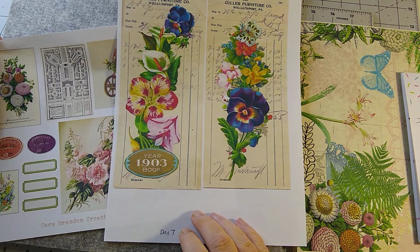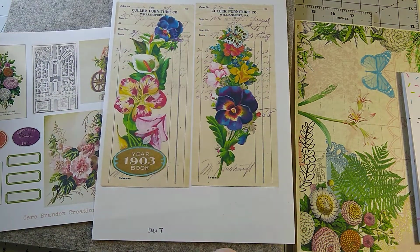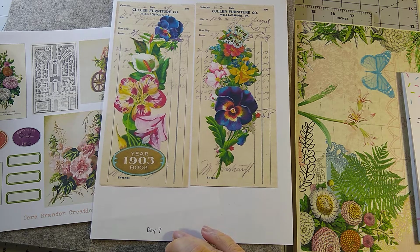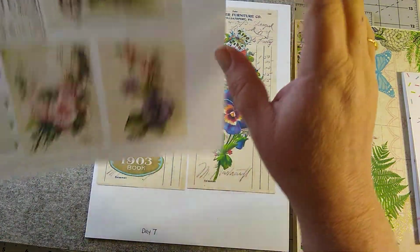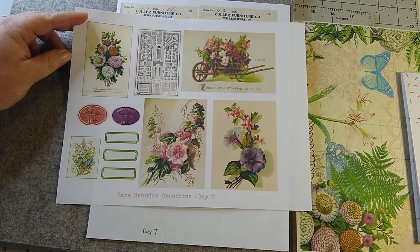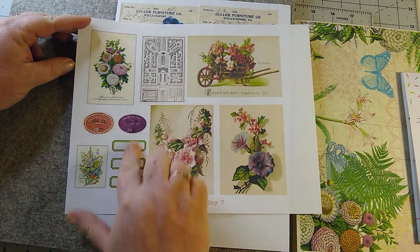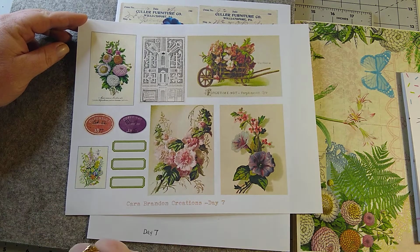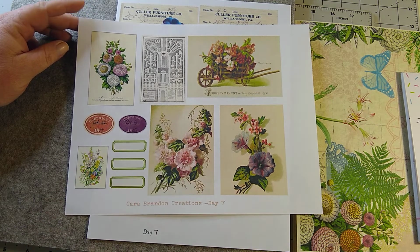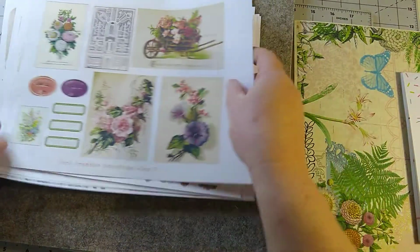And I don't see a date on them because it has 1900 something other, and that has 24 on it, and then it cuts it off. And then Cara Brandon has made some very pretty journaling cards, some more labels, 2 different kinds of labels. That one's 1855, 1857. That's copyright labels, and small ephemera there. So that's our 7 days of spring.